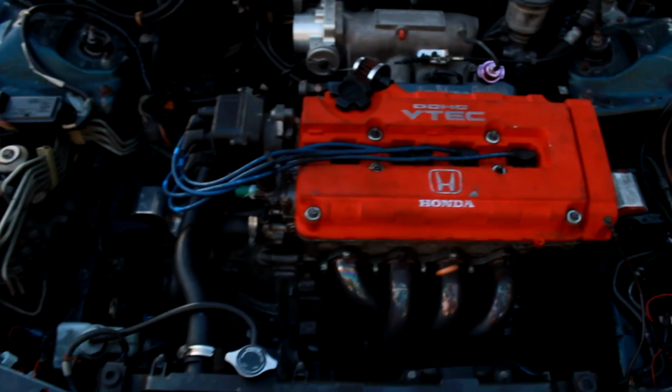You don't want to buy a car with blown suspension because your girl isn't gonna like it, your mom, whoever drives in your car is not gonna like feeling every bump in the road, because that would probably suck. Number 7, examine the engine bay.